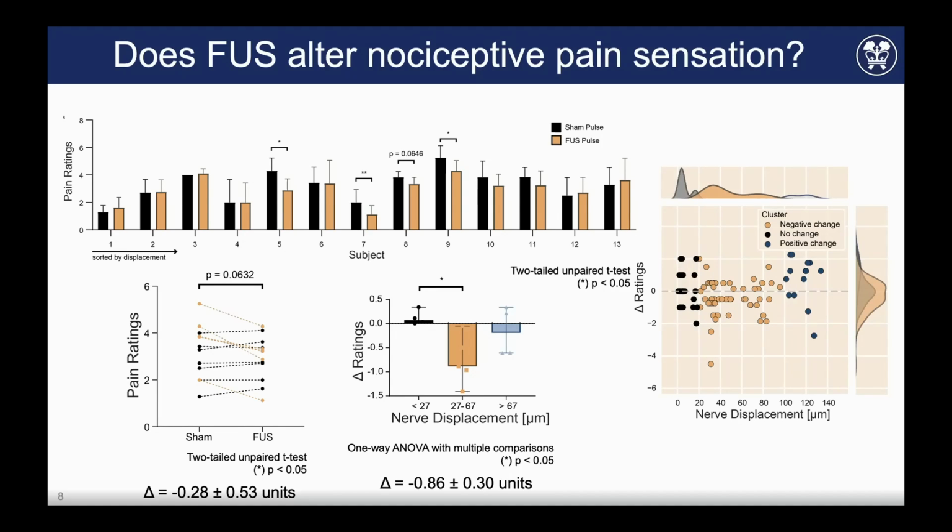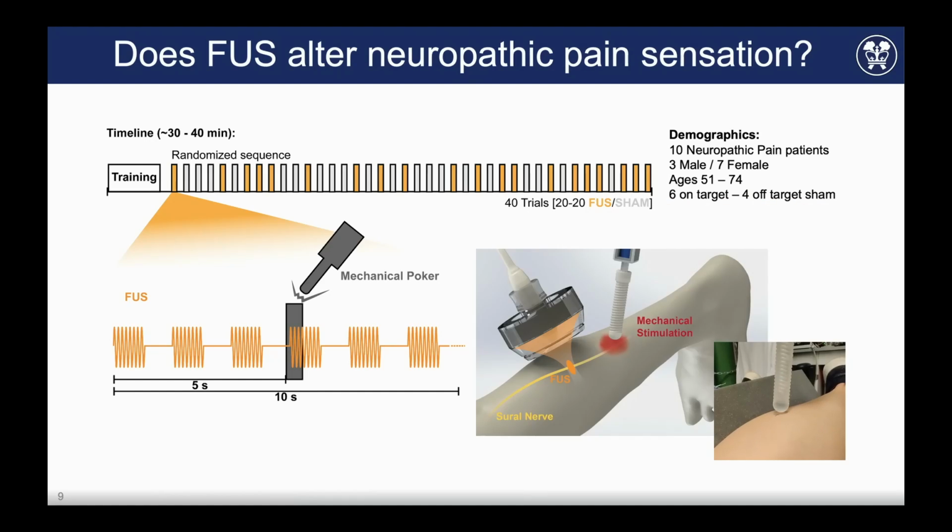And plotting the changes in ratings over the nerve displacement in this 2D distribution, we can see there are three different populations, ones that have negative change, no change, and positive change. If we group our changes in ratings of all of our subjects by nerve displacement this time, we see there's a significantly different decrease with patients that receive 27 to 67 microns of nerve displacement compared to ones that receive less than 27 microns. And this decrease is 0.86 units. Now again, this is nociceptive pain sensation.